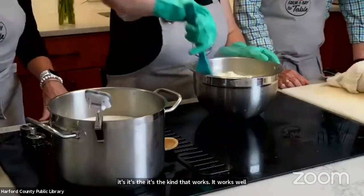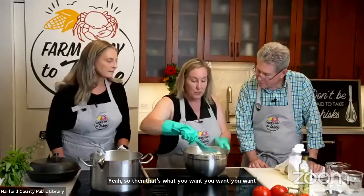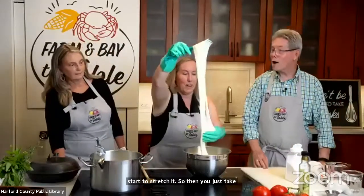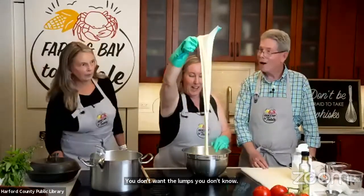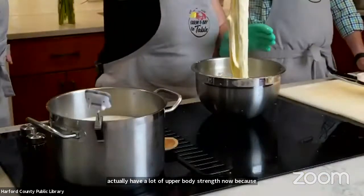Oh, look at it kind of pulling together. So that's what you want. You want it to kind of be in a little bit of a ball, and then you start to stretch it. So you just take it up like this and see how it has these little lumps in it. It's elastic. You don't want the lumps. So then you're just going to keep going. And I actually have a lot of upper body strength now because I do this so many times on the Fridays before the farmer's market.